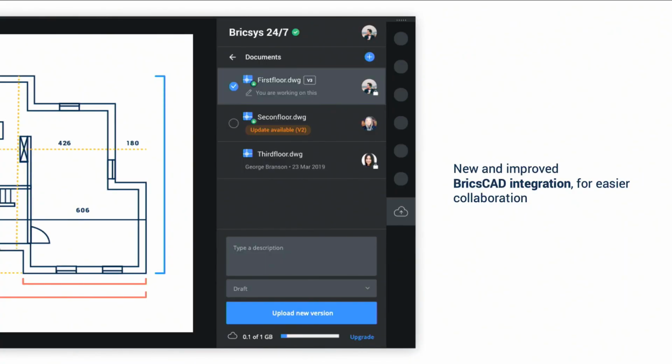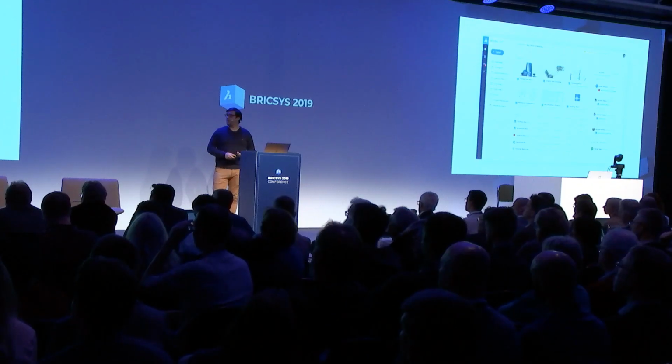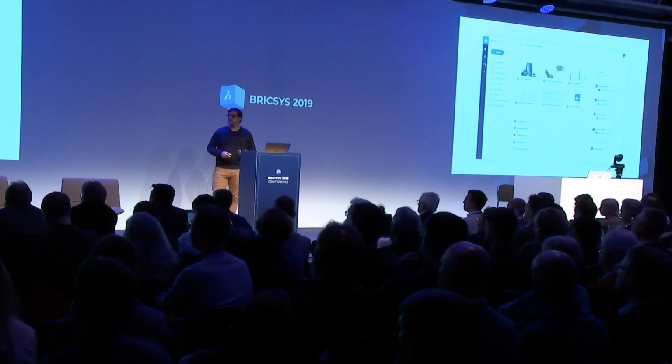A better way involves close integration with the design software that you're using, along with the collaboration software that you're using, so you can work in your trusted BricsCAD environment and immediately collaborate with your colleagues. And of course, a better way involves a fully featured cloud application where you can collaborate with whoever you need to collaborate to make sure that either your design process or the construction process finishes as successfully as possible, so the customers are happy.